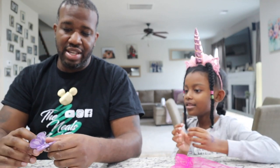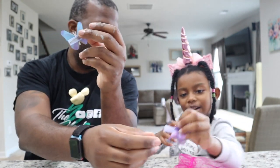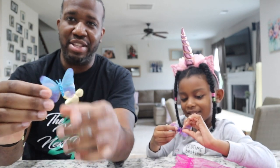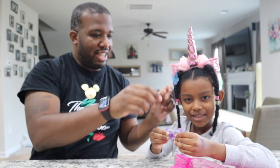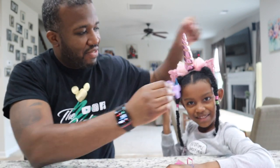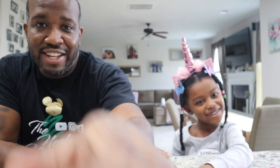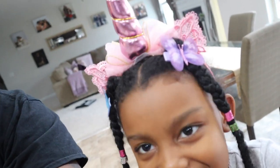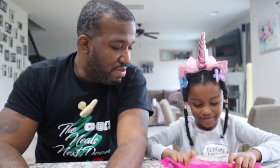Oh! It's two butterfly... what are these called? Butterfly clips. They are butterfly clips. They go right in there, and I'm going to put the other one right there. So now you're a unicorn with butterflies. Let's let everybody see. Oh yeah. All right, well, that is this month's fairy bag.